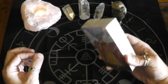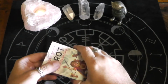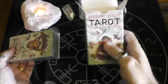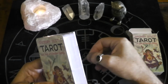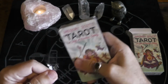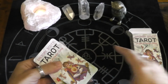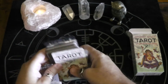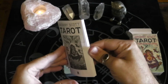So, I love when I have these quick and easy little tabs. Makes it so much easier to open these. Typical Scarabeo box. Another one of those little tabbies, which is nice. There we go. So, let's see. Just making sure it's the proper. So here we have the Scarabeo little white book, which I'm assuming is the usual.